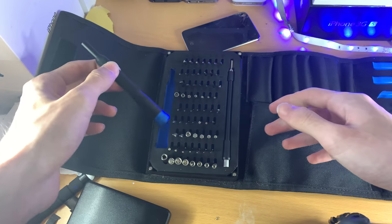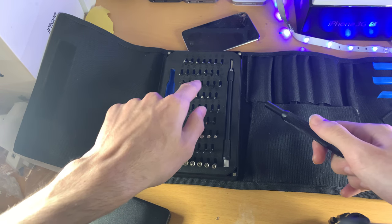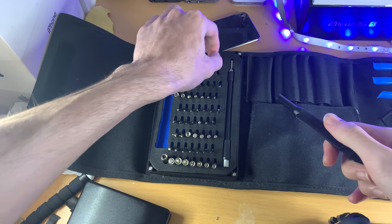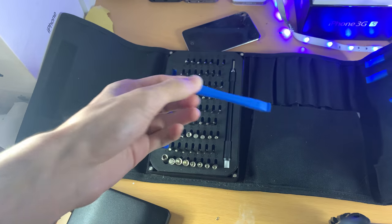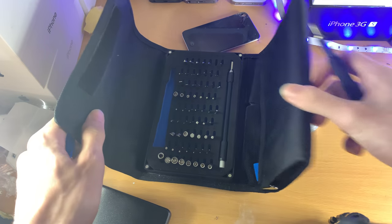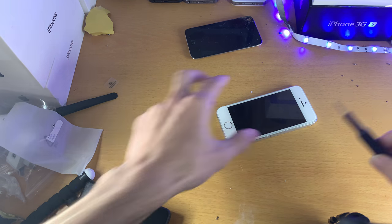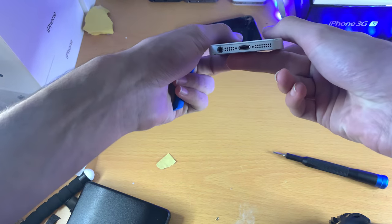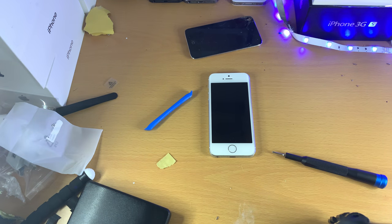So I don't need it. I don't even need a screwdriver. No, I do. So which one do I need? I think I need this one. I remember the smallest one didn't work too well. I need this trusty tool. I'm going to close like this. Okie dokie. I don't think I need a suction cup. But I definitely need a suction cup, so let's find it. There we go.